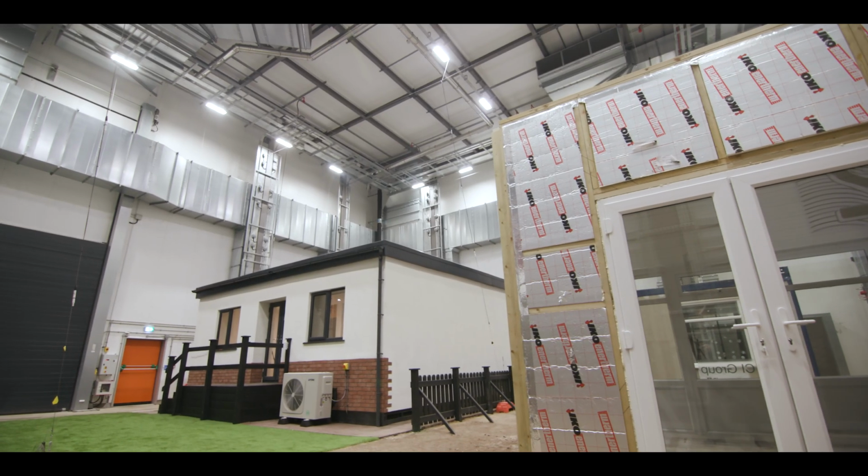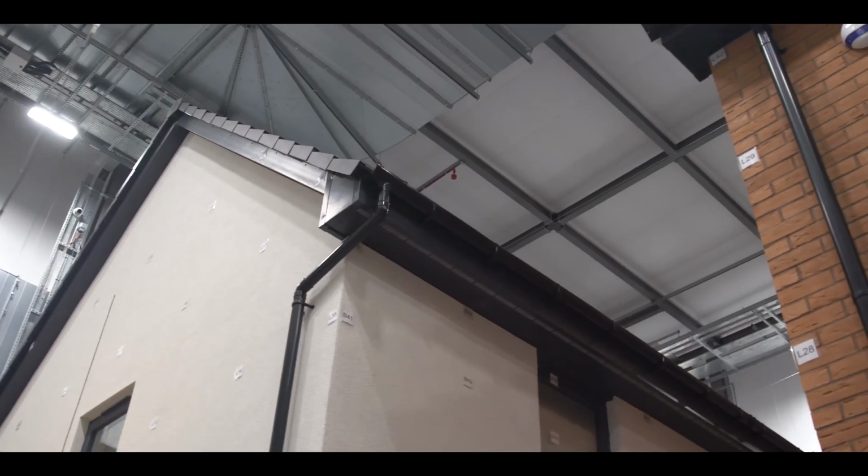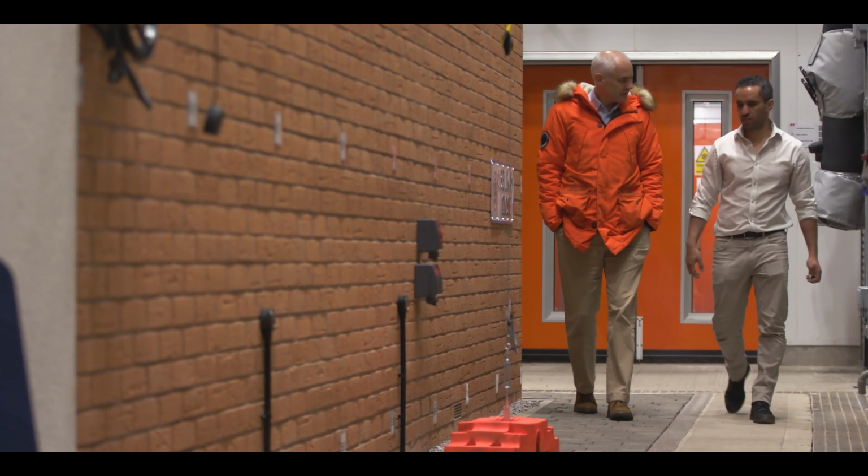Energy House Labs is a collection of labs. I'm sitting in at Energy House 2, our newest lab at the moment. And really we're about everything to do with energy and the home. So that's right the way from insulation, heating systems, controls, right down to energy efficiency advice.